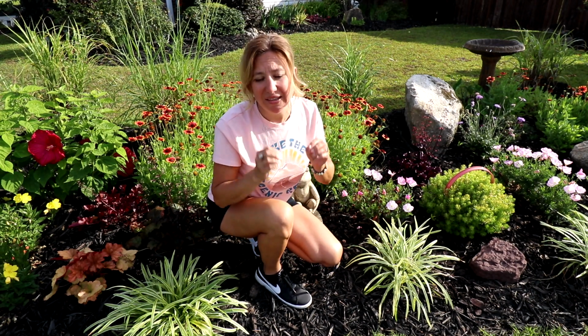One last thing I want to note is I did say that they are drought tolerant as well as poor soil tolerant. This is, of course, once your plant is established. Just like any other plant that you put into the ground, you do need to water it and make sure that it's taken care of until it gets established. And then this baby goes awesome on its own.